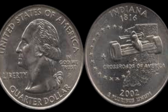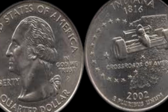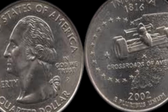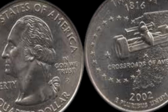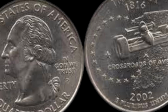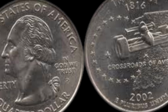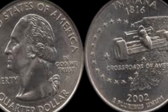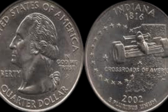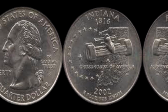Coins are graded on a scale from 1 to 70, with MS 70, mint state 70, being the best possible condition, meaning no flaws under magnification. If your quarter looks like it just came out of the mint, shiny, no scratches, and full of detail, it could be worth big money. The 1816 mint mark error is rare, but how rare is your specific coin? The fewer there are, the more valuable yours becomes. You might even want to get your coin certified by a professional grading service like PCGS or NGC. This gives potential buyers confidence that your coin is the real deal.